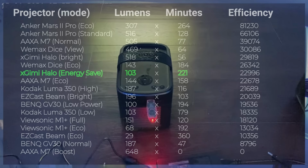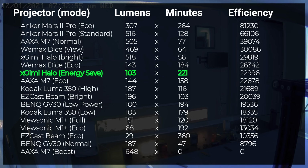The XGiMi Halo also did well in battery saving mode, lasting 3 hours and 41 minutes, but at only 103 ANSI lumens, giving it a lumen minute score of just 23,000 compared to the Anker's 81,000. On high brightness mode, the Anker was just as impressive, lasting 128 minutes at 516 lumens, while the XGiMi put out 518 lumens, but only for 56 minutes before automatically switching to low power mode for an additional 30 minutes, and then powering itself off.